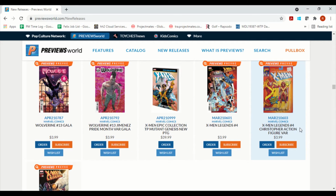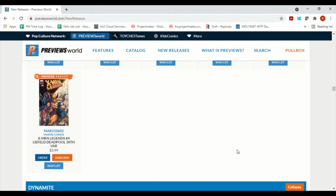Then X-Men Legends number 4. We got a couple variants there. I don't read this book, so I don't know if it's any good or not. I do like that Jean Grey action figure variant there.